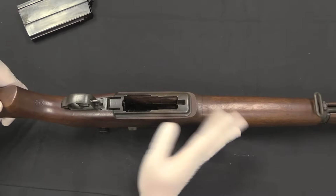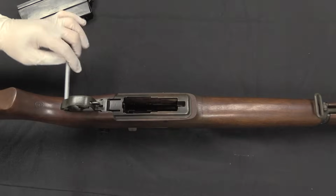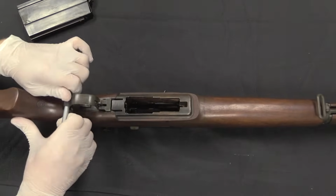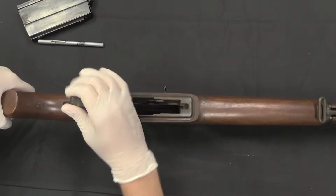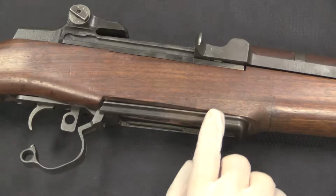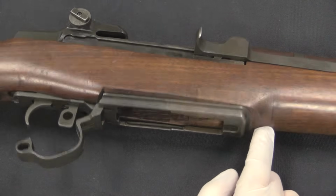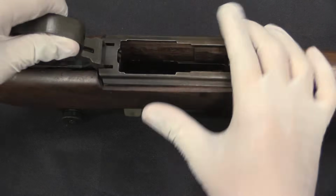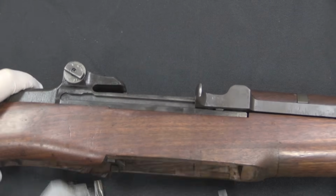What I find interesting about this gun is they were clearly only interested in making this into a magazine-fed gun because the action is still basic, unchanged semi-auto. What they did was modify this floor plate to be larger. If you look closely, you can see that a piece of wood has been spliced into the front of the stock here in that area. And there we go.